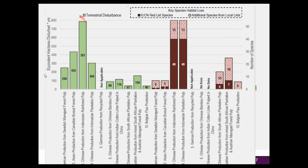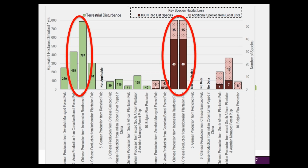I won't go into extreme detail, but things that do stand out are the two scenarios that perform the most poorly. Indonesian production from rainforest pulp, so actually harvesting of tropical hardwoods from within intact forests, not surprisingly has by far the largest impact results, but the second largest is actually extraction from forests in Canada, for various reasons, which I will talk about. The picture is slightly different for species, in the sense that Indonesia is dramatically and far above worse than any other scenario in terms of the number of species affected. And that's, again, not too surprising given what we know about what is going on in Indonesia. So that's what these big tall bars are on the right.